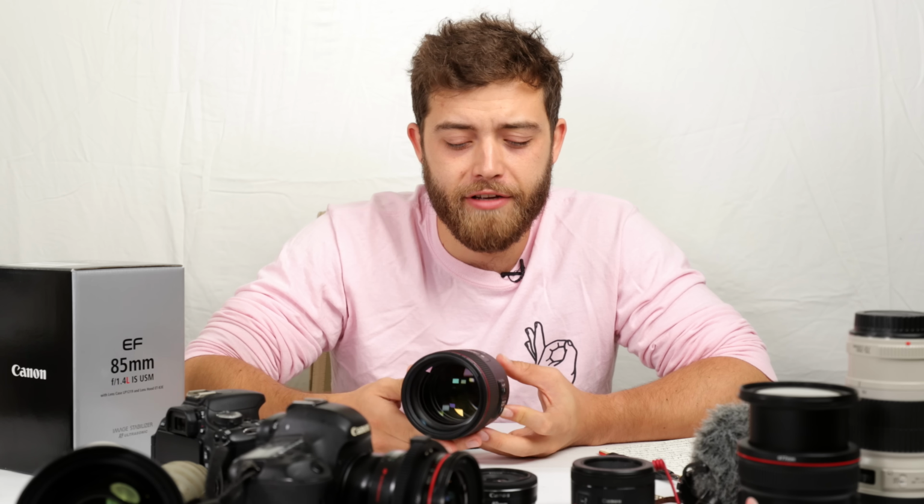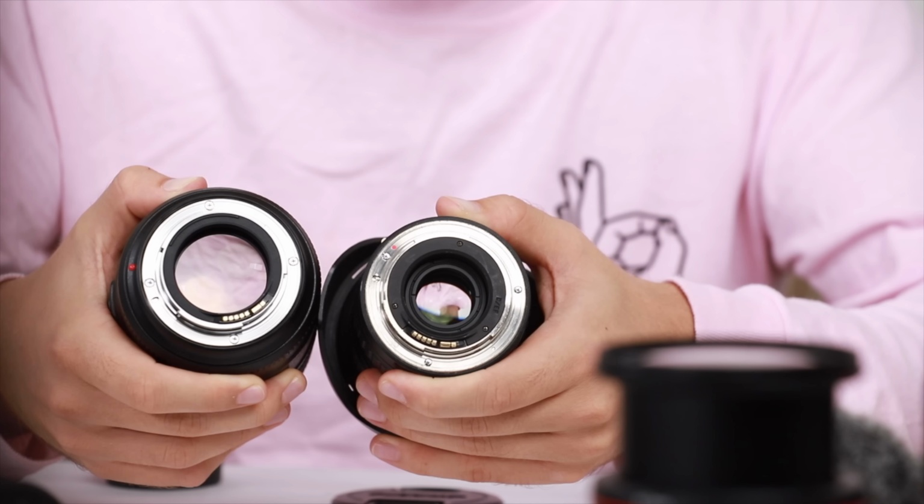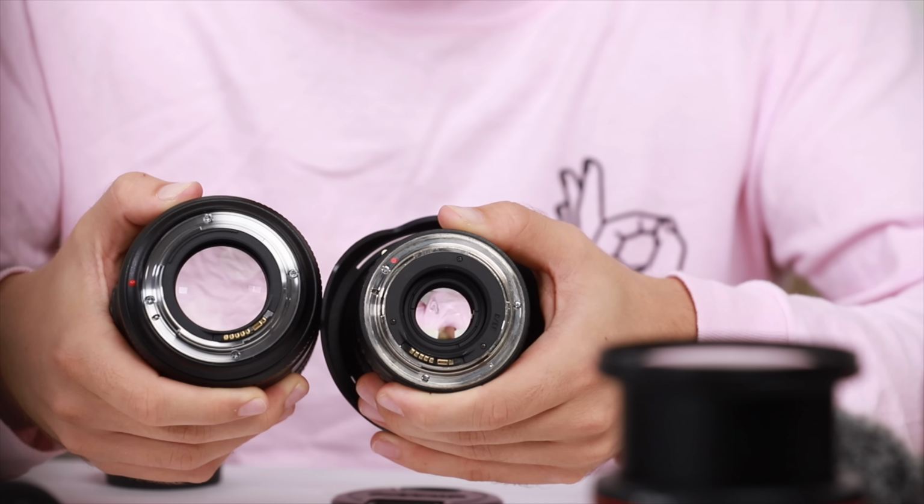Firstly, let's go over the specs. So the name, as you would have seen earlier, is the EF85 F1.4 L IS USM. Bit of a mouthful. EF stands for electronic focus and is the type of lens mount that Canon uses on their full-frame DSLRs. EF-S is what they use on their crop sensor cameras. 85 stands for 85mm and is the focal length. The smaller this number, the wider the lens. The higher this number, the longer the lens.